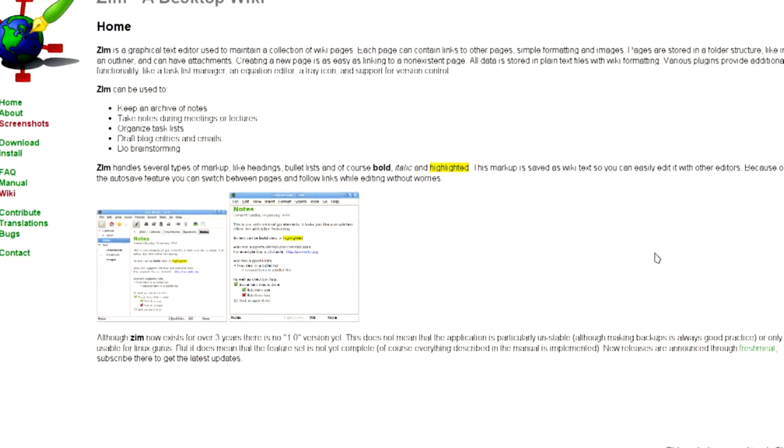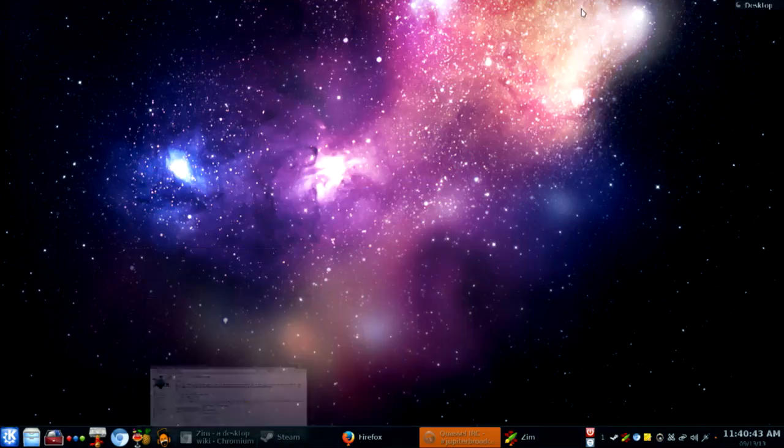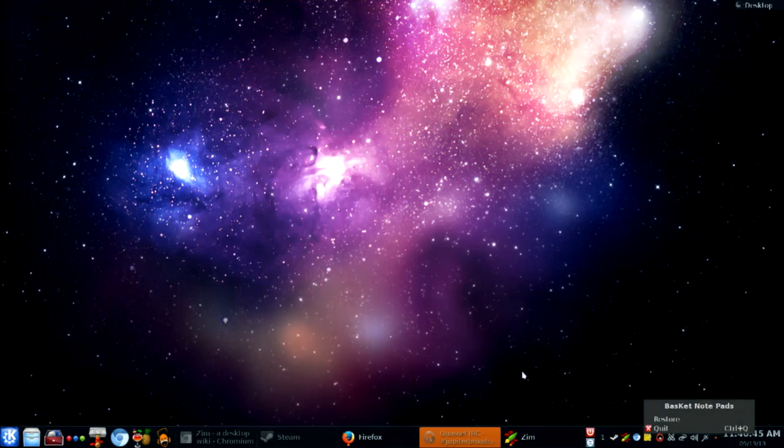Basket Notes is my personal favorite, and I feel like I'm just going to keep using it until it kicks the bucket. But mainly also because I'm on KDE. Another thing that Zim Notes does that I think is kind of nice is it has this new note mode here. Let me see. It's right here. And you can do a quick note.